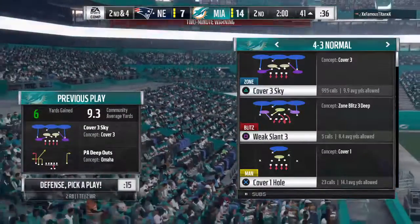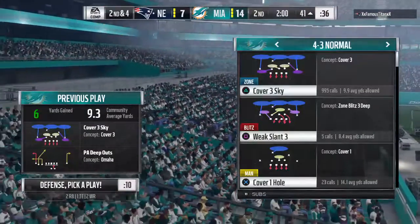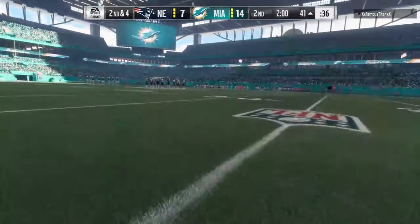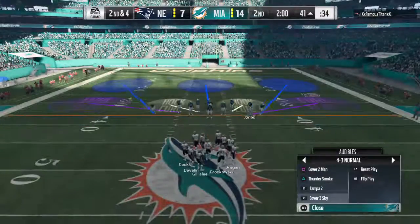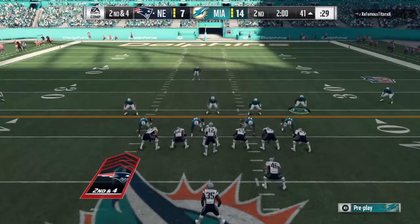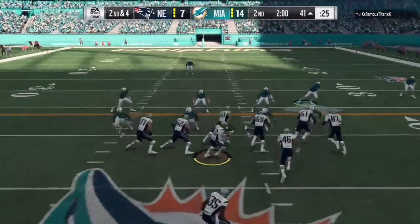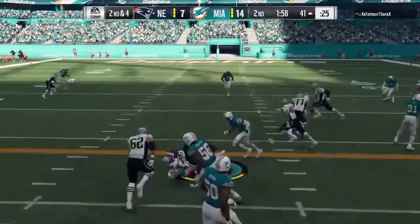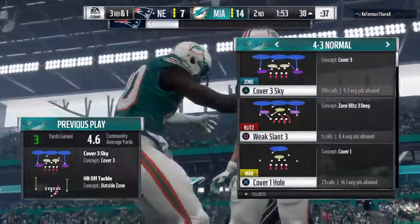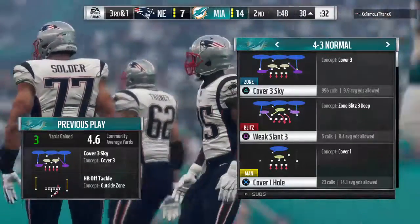2 minutes remain here in the first half. We'll come back to Miami after this. Second down and 4. They'll run with Gillislee. And he'll get inside the 40 to maybe the 38-yard line. A 3-yard pickup on second and 4. Now they'll need to convert here on third and a little more than a yard.